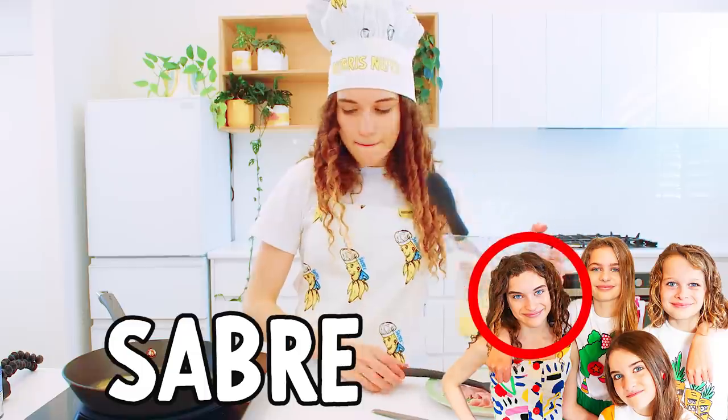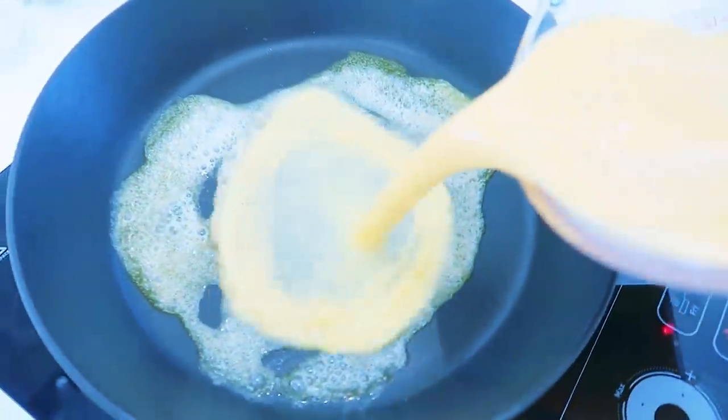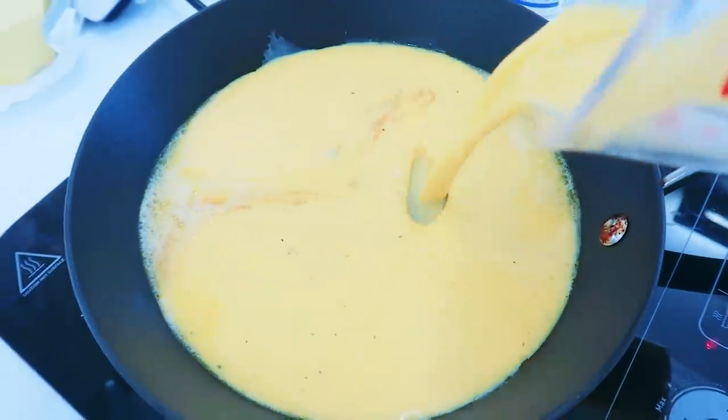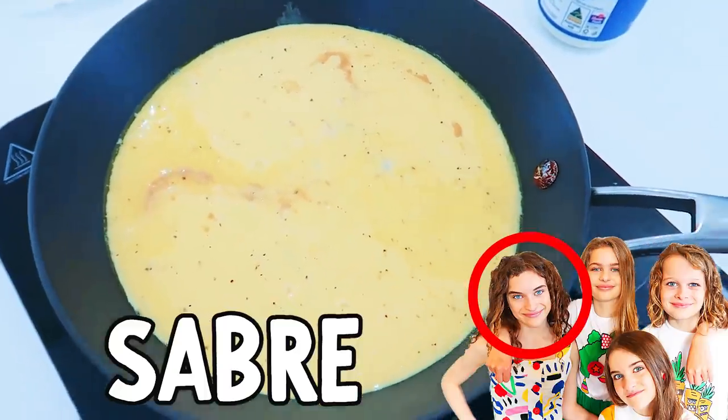I feel like I added too much pepper. Quickly, gonna put my batter on. Oh no, my butter's browning. Pour my egg mixture on. Fire, that looks really good. Oh. Are you meant to fry ham? My omelette's cooking and I'm not really sure.